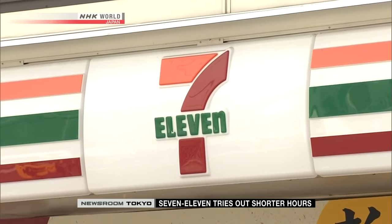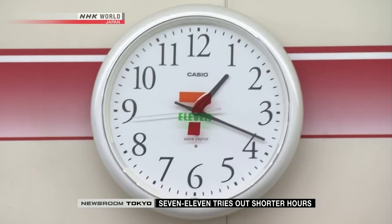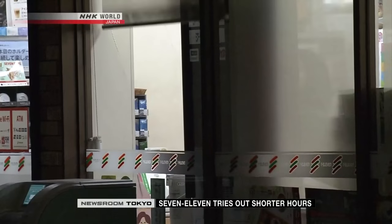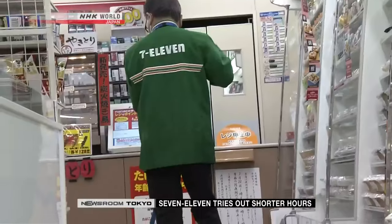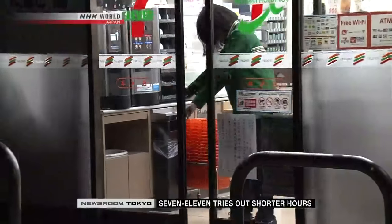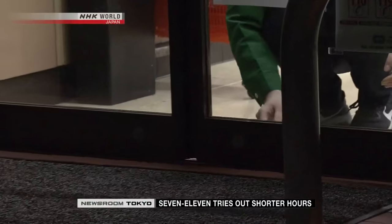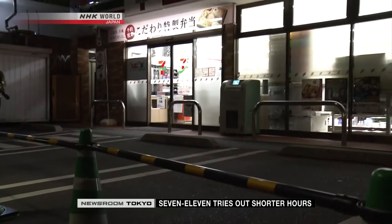7-Eleven Japan has started a trial at 10 of its stores. One in Tokyo is now opening its doors at 5 a.m. and closing at 1 a.m. 7-Eleven officials say the trial will continue for at least several months. They want to see how the shorter hours affect store performance and also see how customers respond.